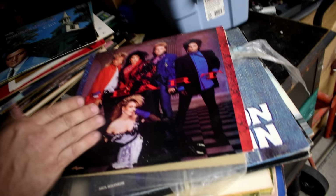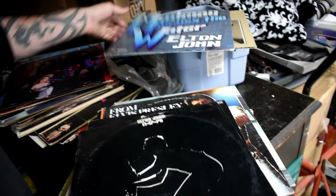That's old school Elton John. Dang, he looks young there. He does look young. Y'all, look, Elton John. Ah, Elton John. Look at this.